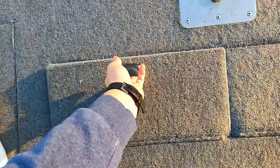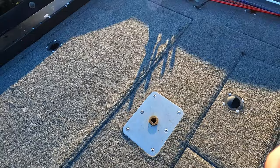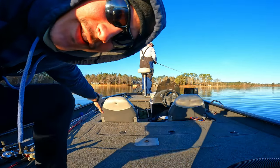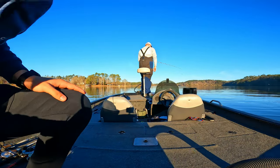And by the way, our nice fishy is doing all right. He's there chilling. So he's doing good. All right, so now we have a different angle for the camera, that way you guys can see the entire boat. We got the back deck and we got the front deck. Yeah, something different.